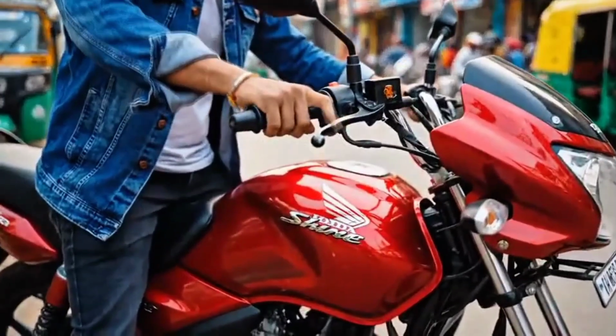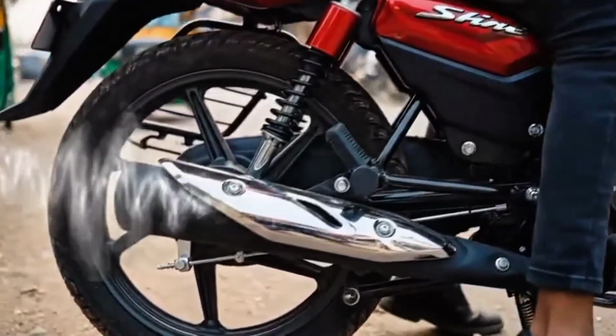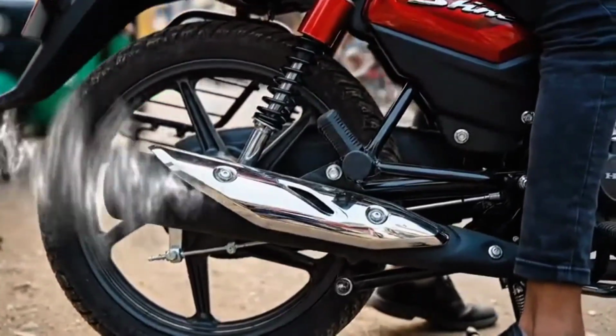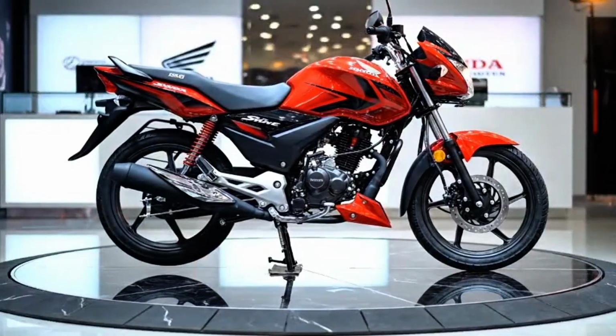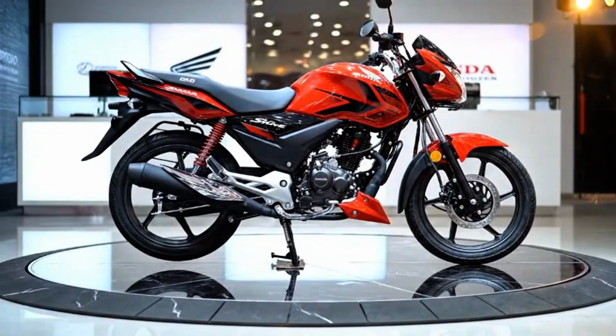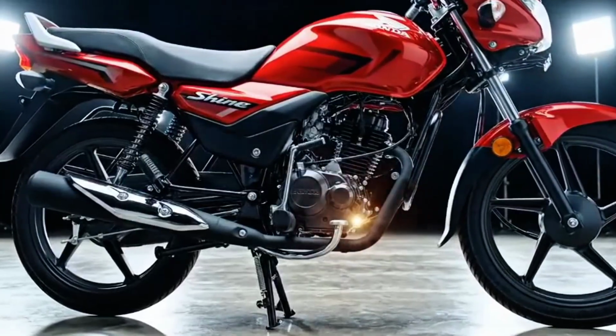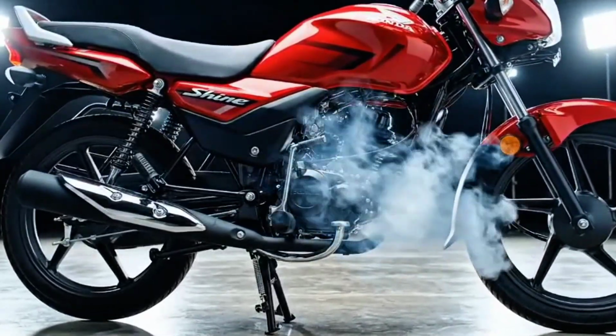The Yamaha RX-100 is more than just a motorcycle, it's an emotion for bike lovers. Known for its lightweight body, punchy two-stroke engine, and classic exhaust note, the RX-100 earned a legendary status on the streets. Even today, it remains one of the most loved retro bikes for collectors and enthusiasts.